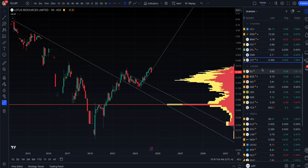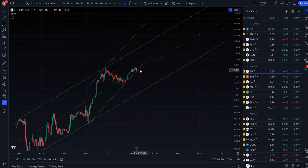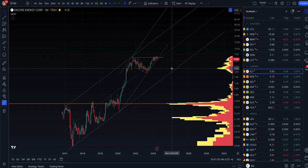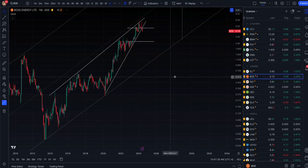So I'm gonna go through the rest of these. Encore Energy. And all the support is underneath us, obviously. I think the time to get into Encore honestly was at around 60 cents. And now we're at $6. So we could have had a 10 bagger already if we were looking at these a while back. But hey, we're still going upwards and onwards, I think.